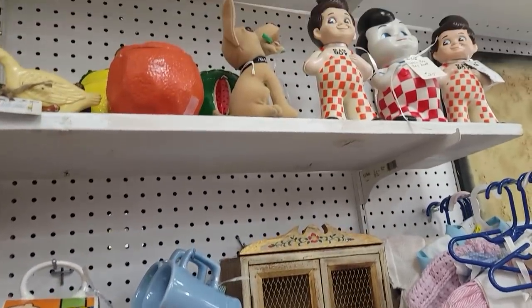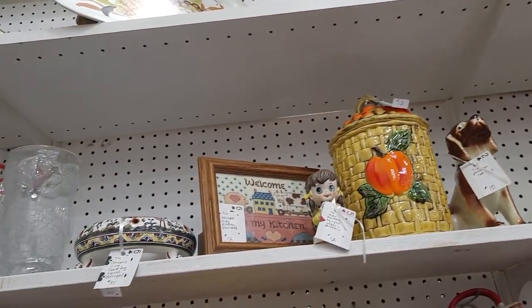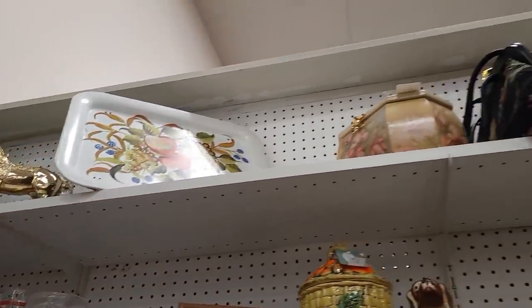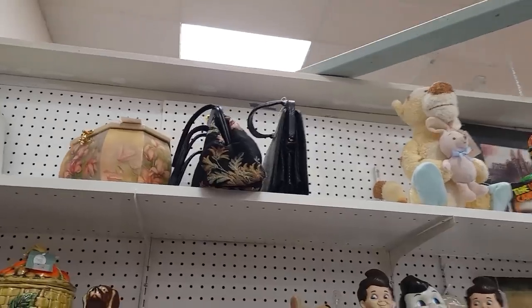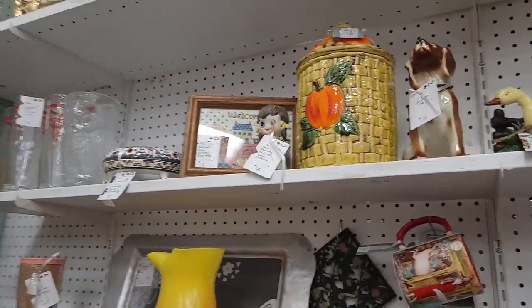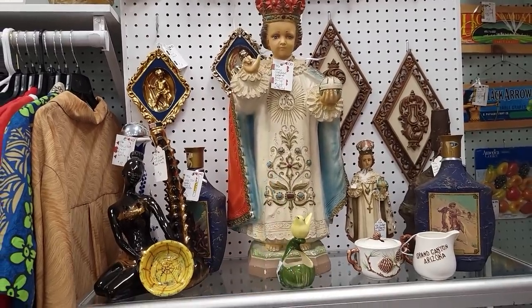Got some Bob's Big Boy guys there. Nice canister. Got one of those horse clocks up there. Those can do really well on eBay. If she doesn't sell it here, I might have to let her know that. She's got a little box purse. I don't know how much she has on that. Oh, yes, I do. It's $45. You probably remember seeing her buy that while we were out shopping together.